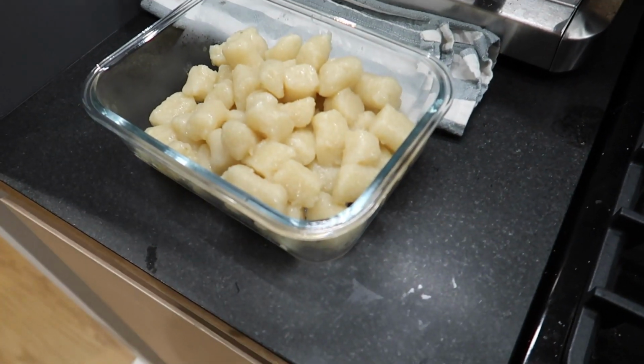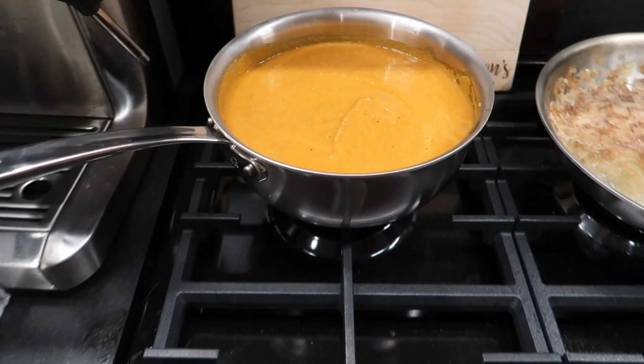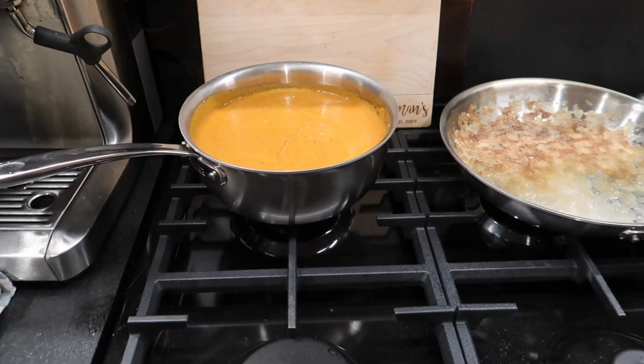I made some cauliflower gnocchi to go on the side, and it looks incredible. I'll link the recipe below. I'll let you know actually how it tastes, but I'll link the recipe below in case you're interested in trying it. Update, this is so good. Highly recommend making this. It is absolutely delicious. I feel like it would be really good with bacon crumbled on top, but we're trying to be healthy here. But yeah, it's so good.